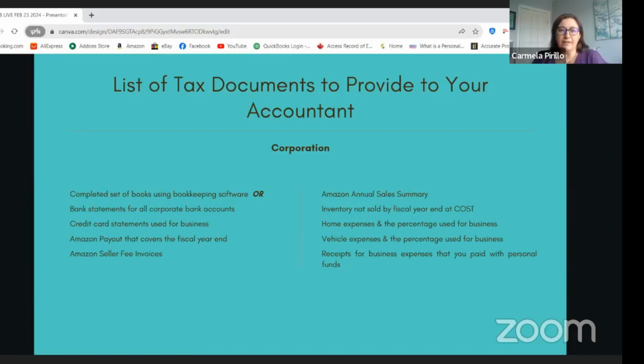You've got your Amazon seller fee invoices. This is also important if you've got your HST registration, similar to the sole prop with an HST. Your Amazon sales summary, that's important. Your inventory is still the same. So you can see how, apart from the first, I guess, 3 items, the set of books, the bank statements, and the credit card statements, everything else, all the other reports are similar to a sole prop, right?